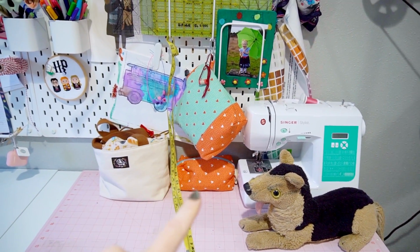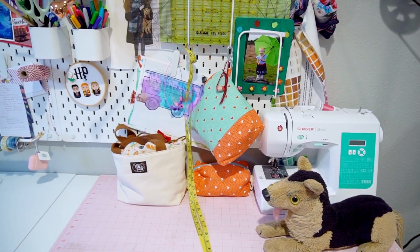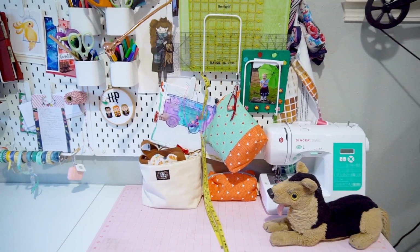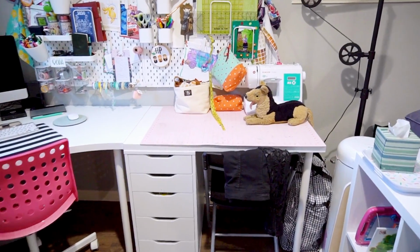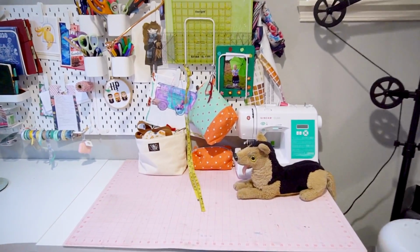I've also got knitting supplies and notions, latest cross-stitch project, all that good stuff. I keep a chair here at this part of my desk because my daughter loves to sit here and color or paint while I'm working.